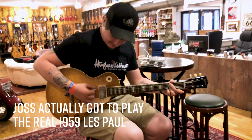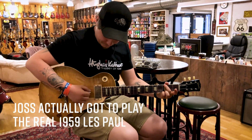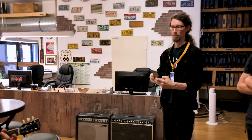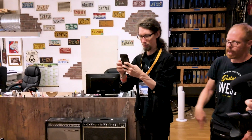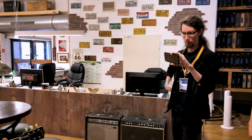Yeah, maybe it's better. Oh my god. Be careful with the strings too. You don't want to break one of the best guitars I've ever played. We had Bernie Marsden here in the shop when we had the vintage show, and I had the chance to play Beast, the original. Oh wow, Beast. Yeah. And this was like, whoa. And this is close to Beast from the tone. This is really a great 59.